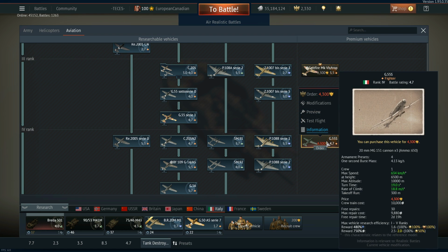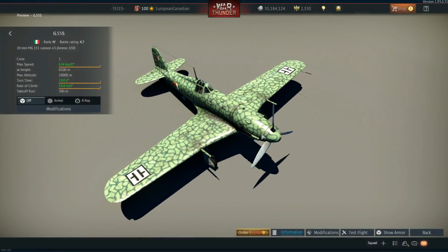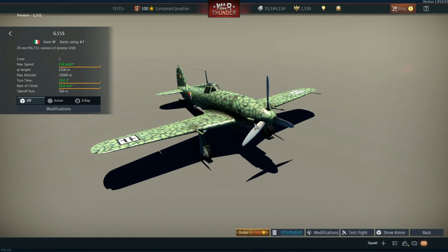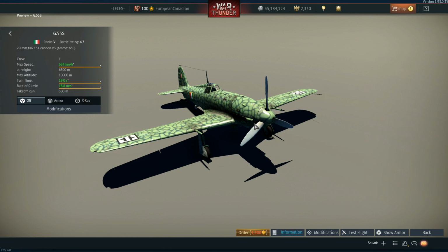And the G55S, as you can see, has a 750% SL reward on this thing. Really good for that. It has access to 3 MG 151s. It has really good climb rates, really good turn rates. It's one of those jack-of-all-trades Italian fighters that can pretty much do everything when it comes to air-to-air combat. It can turn pretty well, it can dive pretty well, it can keep its speed pretty well.